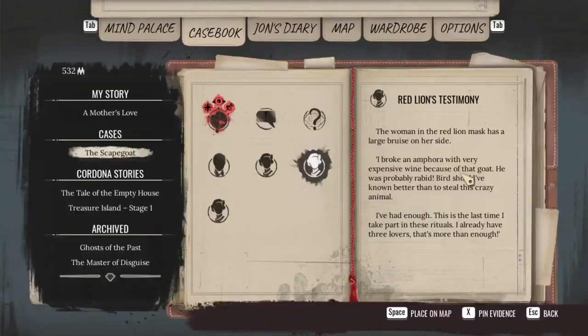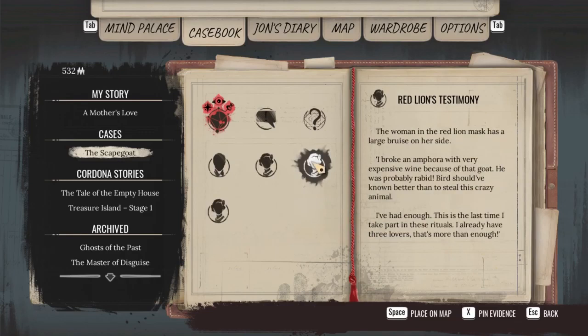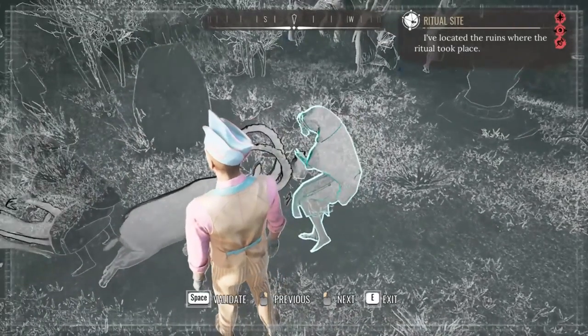This is the part that I'm like, I'm not... And I don't know if it's meant to be the same thing. It was Lion's responsibility to bring it to the ruins. I broke in Euphoria because of that goat. Ah, okay, here we go. So that's what this was.